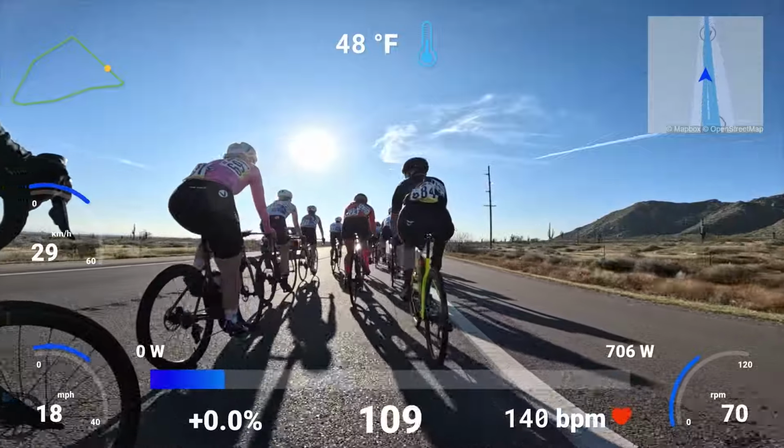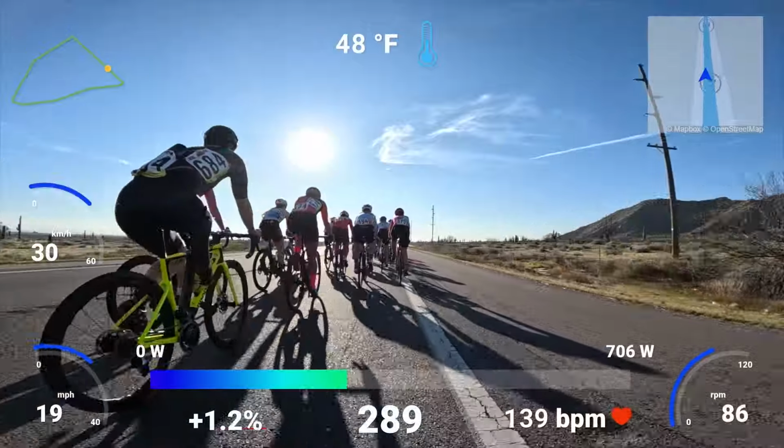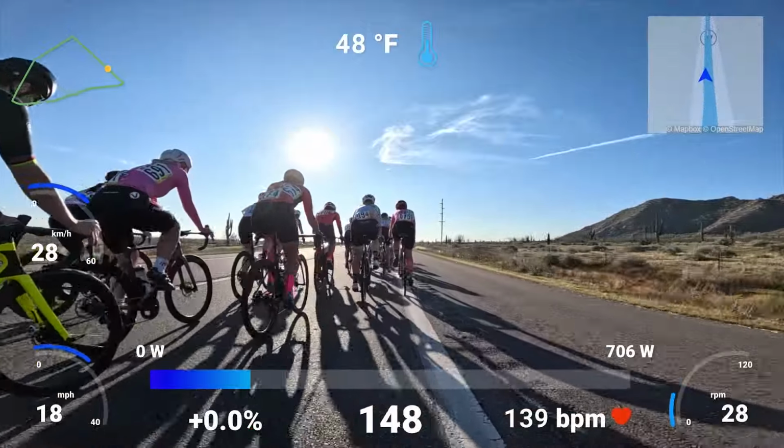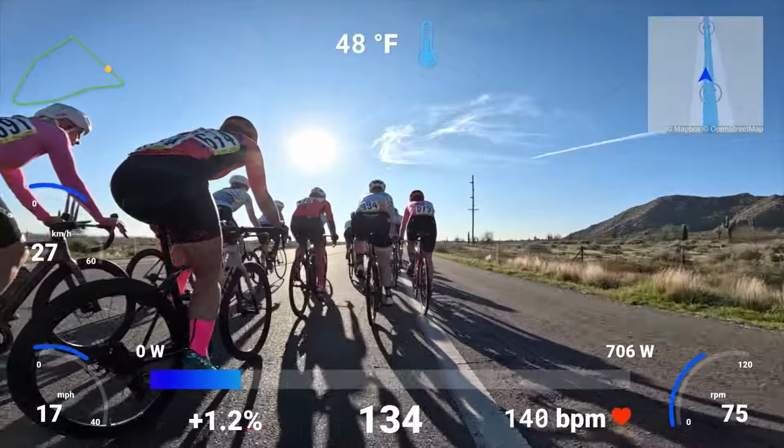And when we turn the next corner, it's going to be the hill. I think we're getting ready for that, and that's going to be pretty challenging.